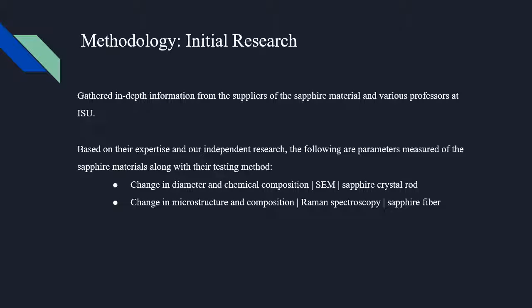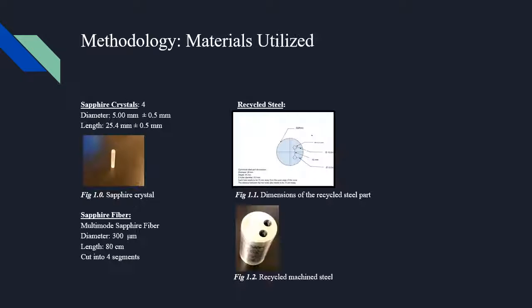To get in-depth information on the physical and chemical properties of sapphire material, we spoke to the company, suppliers of the sapphire material, and various faculty members at Iowa State. Based on their expertise and our independent research, we came up with two parameters to be measured. The first one was change in diameter and chemical composition of the crystal rod using scanning electron microscope. And then the second one was change in microstructure and composition of the fiber using Raman spectroscopy.